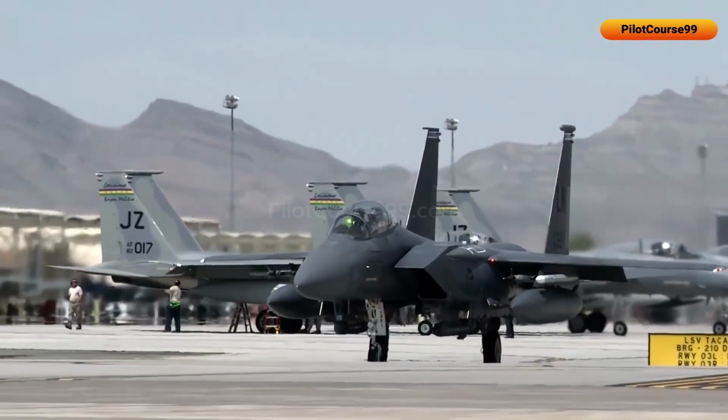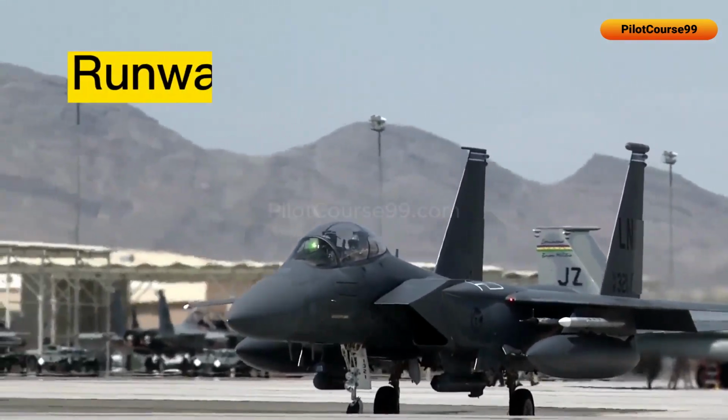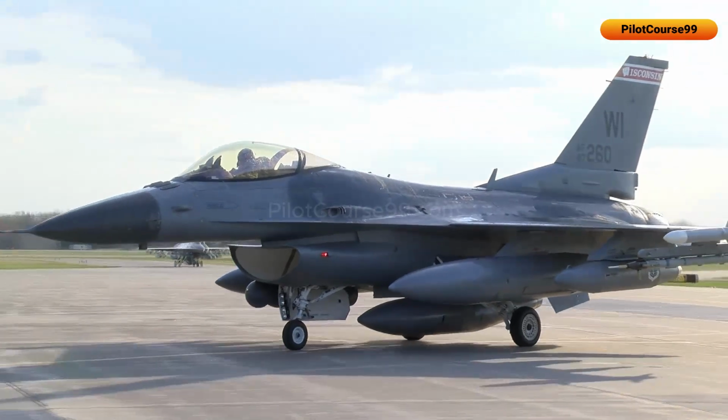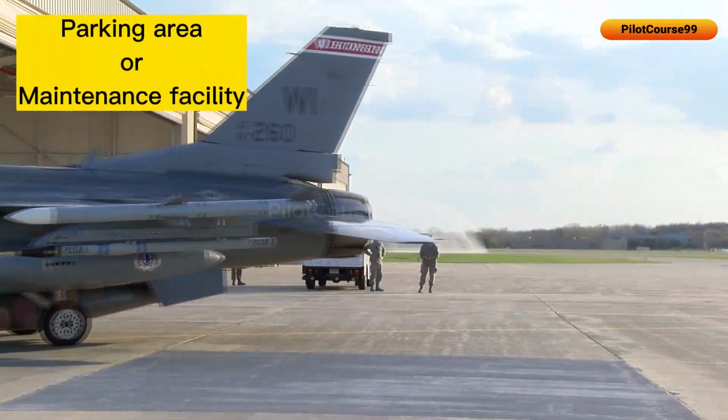For example, before takeoff, the pilot will taxi the jet from the parking area to the runway. Then after landing, the pilot will taxi the aircraft from the runway to the parking area or maintenance facility.